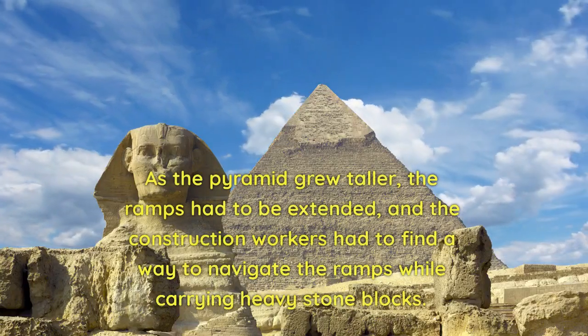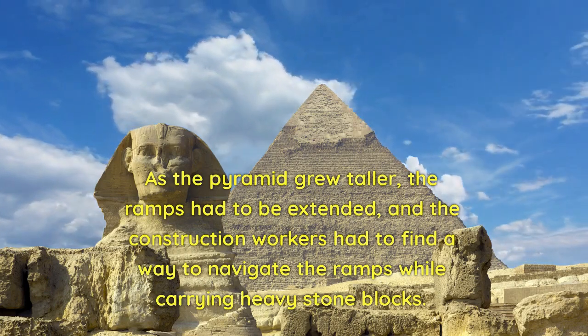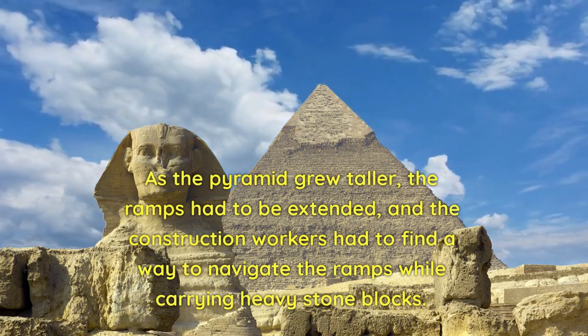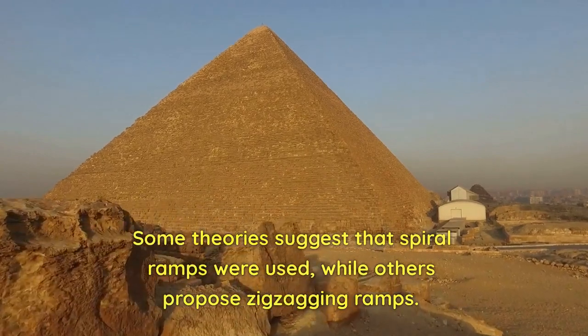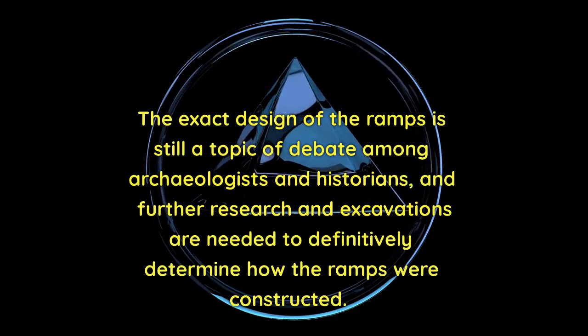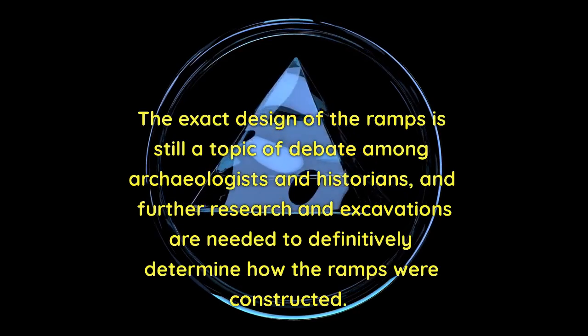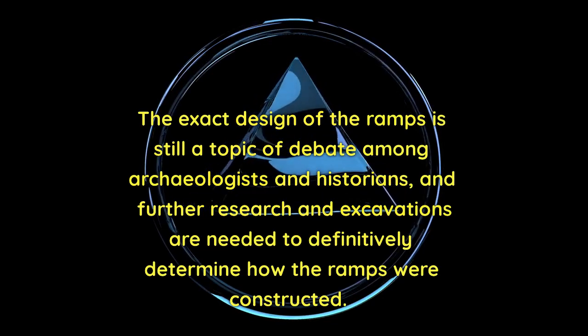As the pyramid grew taller, the ramps had to be extended, and the construction workers had to find a way to navigate the ramps while carrying heavy stone blocks. Some theories suggest that spiral ramps were used, while others propose zigzagging ramps. The exact design of the ramps is still a topic of debate among archaeologists and historians, and further research and excavations are needed to definitively determine how the ramps were constructed.